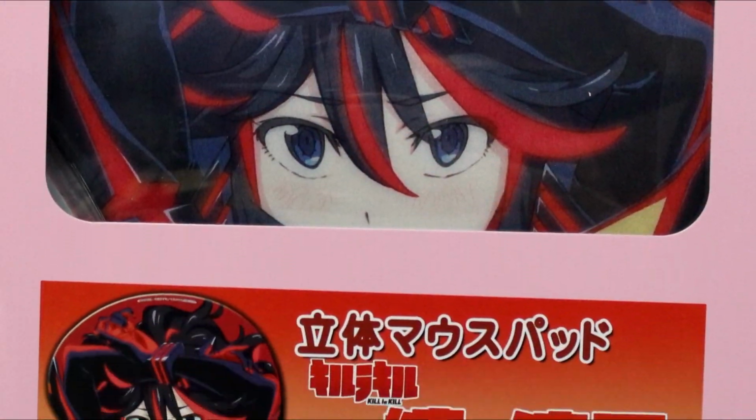Anyways, it's Ryuko from Kill la Kill, and I'm really excited. You don't know, guys, how much I really... This sounds so pervy. I really want to use this mouse pad. It's got soft support for your, okay, wrist. No, that's a total lie, okay? It's so you can do this with your mouse pad. That's my story, and I'm sticking to it.